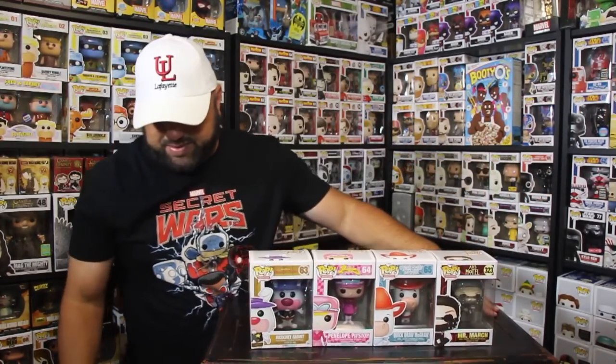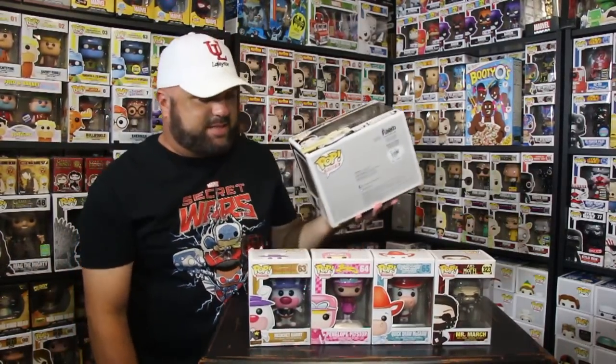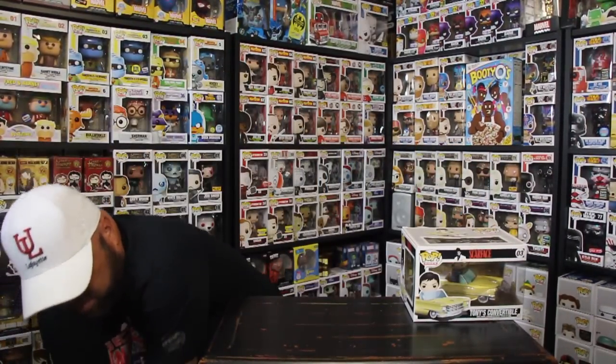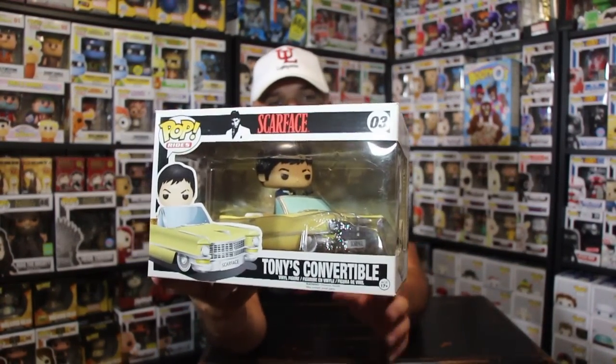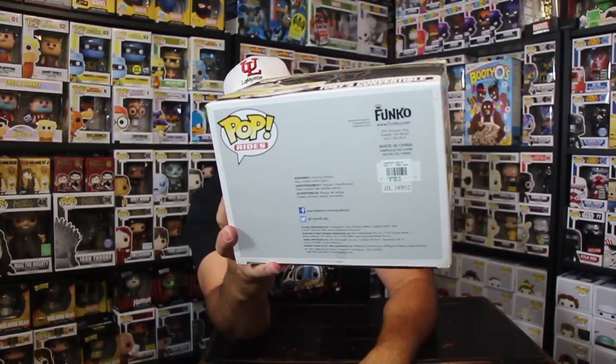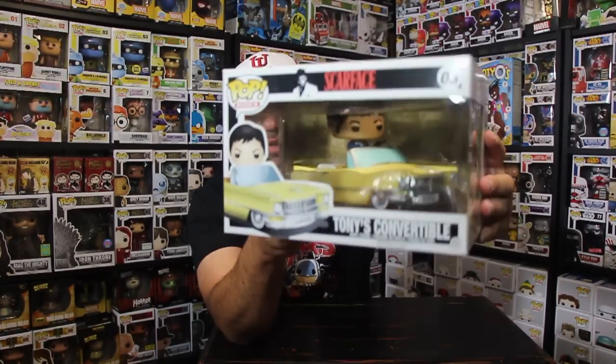Let me show you guys. Let me grab him real quick. All right, folks, this one here. Now, this one here also got on trade. This is the real deal. I got this from a store not too far from where I live, and I didn't buy it. I think it's vaulted. There's $38 on the back of it, right there. 38 bucks. I don't know if you guys can see that. That's Tony from Scarface in the car.